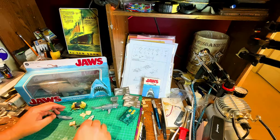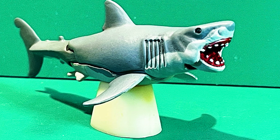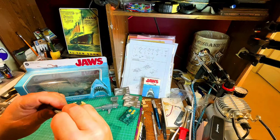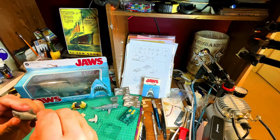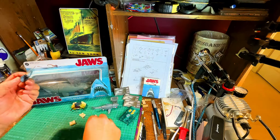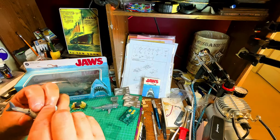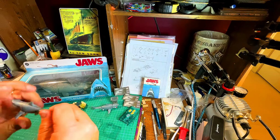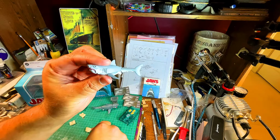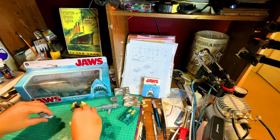All right, putting the shark together, he's going to go together similarly to the one that we did the first time. We got the little well, and we got the little peg that's going to go in. And remember to put the lighter color on the bottom. And now we're going to put in his belly. Just like that. You can see he turns.